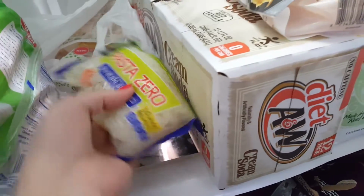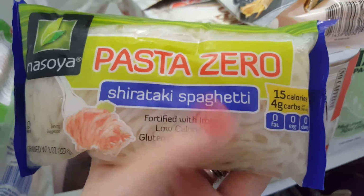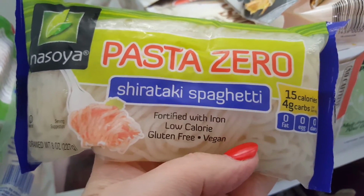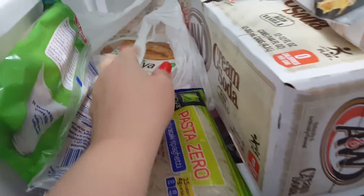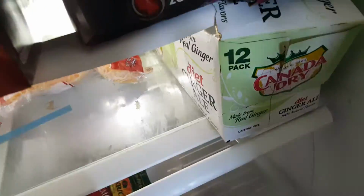I got some of this Pasta Zero. I'd never had it before, so I thought I'd give it a try. I heard mixed things on it, but I heard that if you really rinse it really well, it's not bad. So, more of her cheese is in there. I just need to organize all that. That is Thing Two's Mr. Pibb. He doesn't drink those very often, but we do have those when he does. Those are mine. Canada Dry. I love it. Love it, love it.